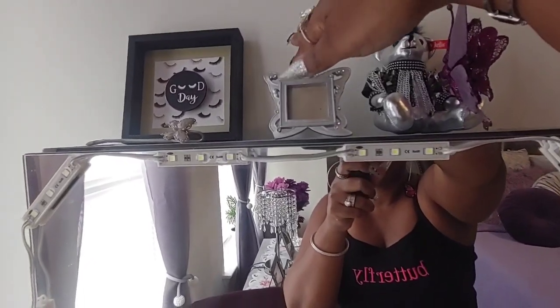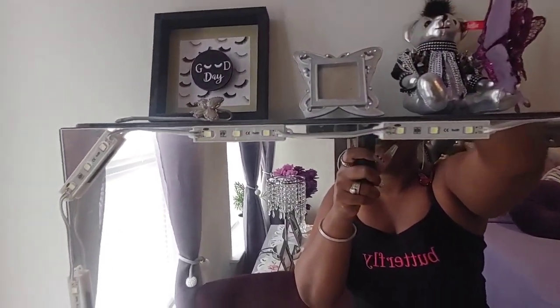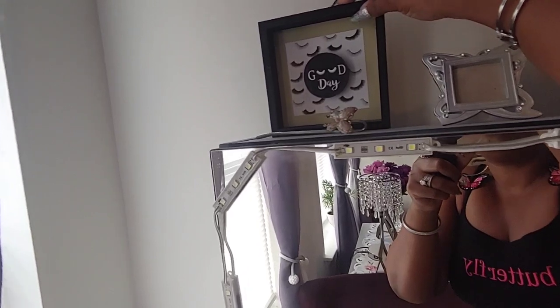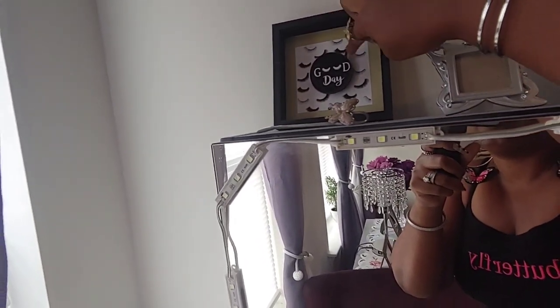My butterfly frame is from years ago when my best friend got married. I have an old butterfly bookmark. It's tarnished. It's so old. I have an old frame. It says good day. It has lashes. It's a wood frame from the Dollar Tree.